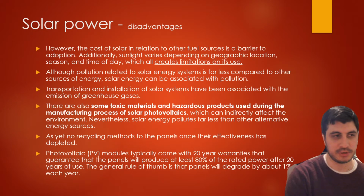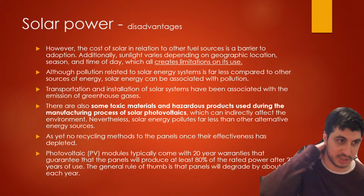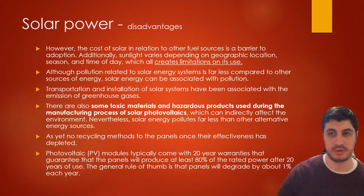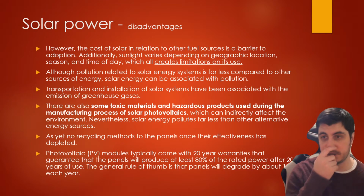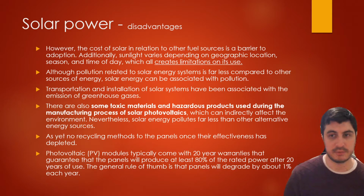There are disadvantages, though. As I said, I'm going to talk about pros and cons for all of these renewable sources. If we want to backtrack to the non-renewables, one of their advantages is that the bang for your buck is usually pretty extraordinary, considering how much energy you can get from oil and coal and gas. But with solar power, the disadvantage is the cost of solar in relation to other fuel sources, which is a barrier to adoption. Additionally, sunlight varies depending on geographic location, season, and time of day, which all creates limitations on its use. Again, looking at that Arctic situation as an example.